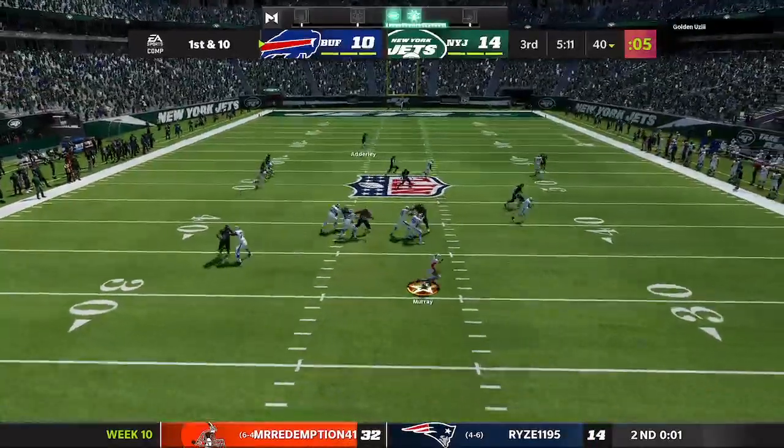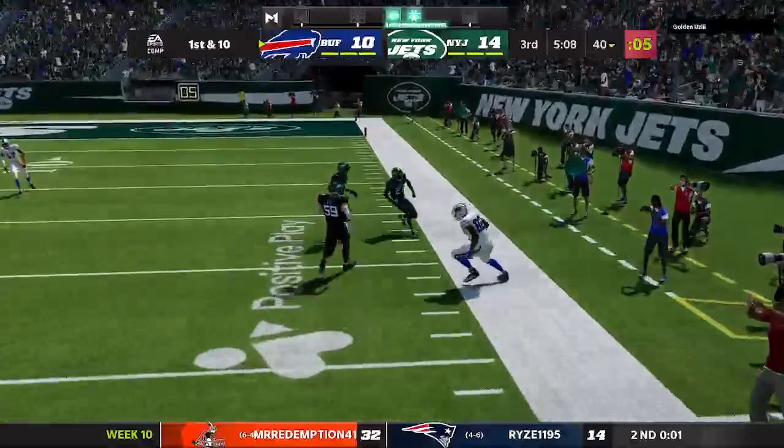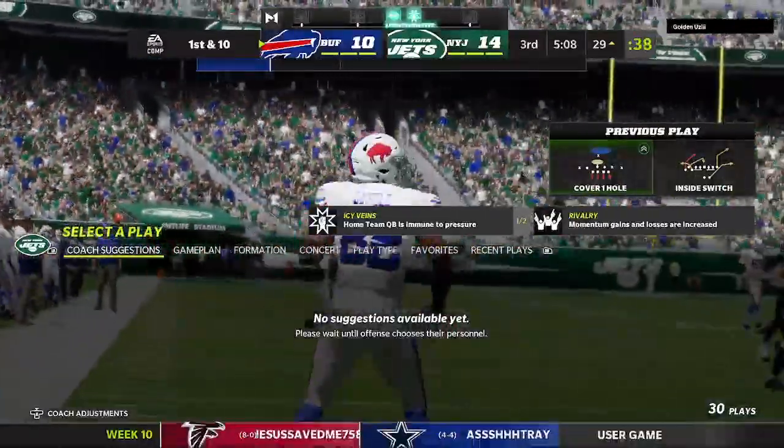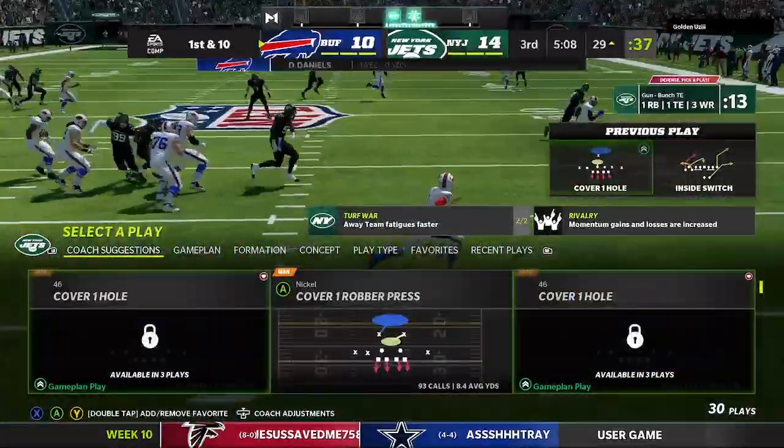Here's Murray. Eluding the pressure right. And that's complete. It's the tight end Daniels. And he is out of bounds, but not before he's inside the 30. A big gain there for the Bills.